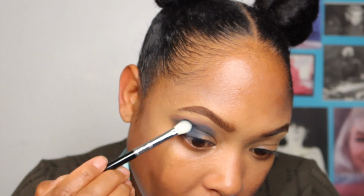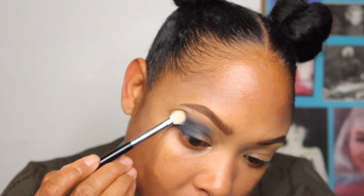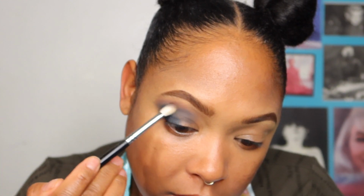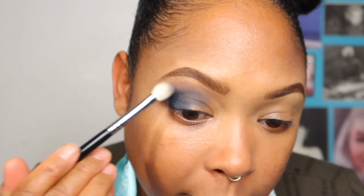I'm going to pull this blue out a little bit. And then just continue to buff this color, or pat this color, I should say, into the blue, softening it a little bit, wiggling a little bit, but really trying to blend out these harsh lines and still incorporate that color. So it's a really pretty color, and it could have been bomb by itself, for real. It's like a neutral color on me, and I really like that.